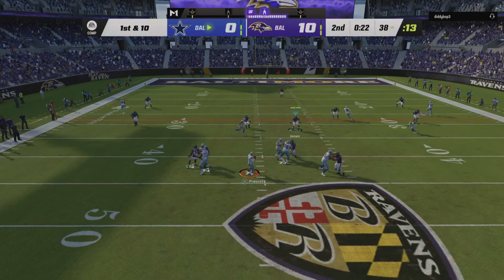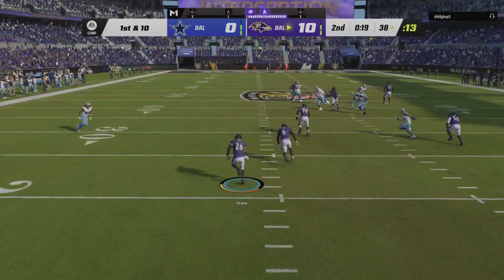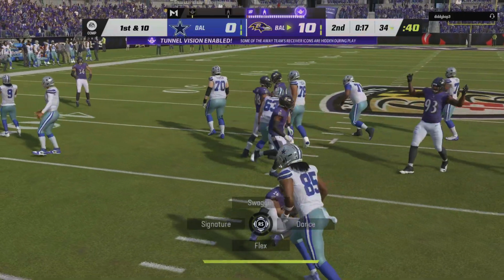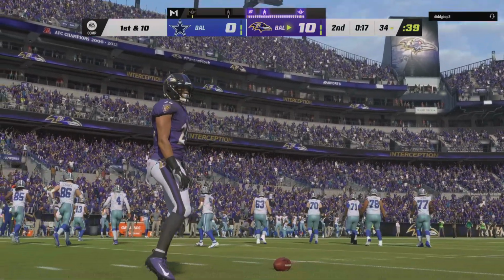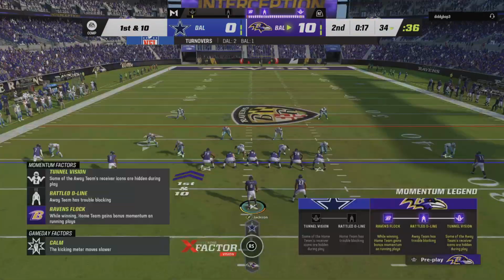Following the interception, here's Prescott. And he fires one that's intercepted. And the Ravens are going to get this back to their own 34-yard line. Well, their defense got him the football with an interception. They trot out there, Charles. The very first play, they give the football right back.